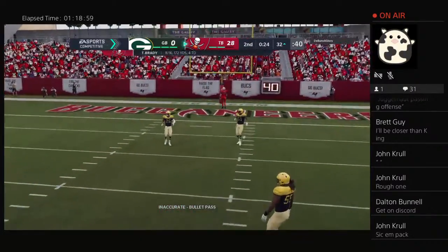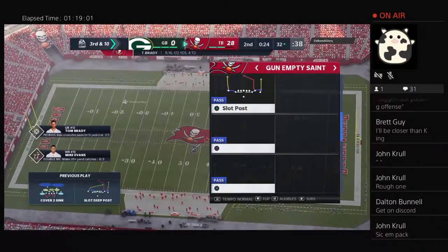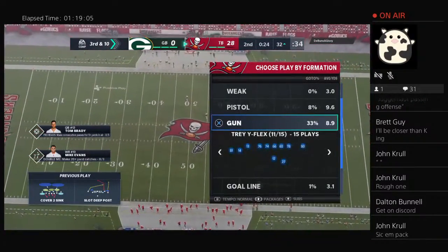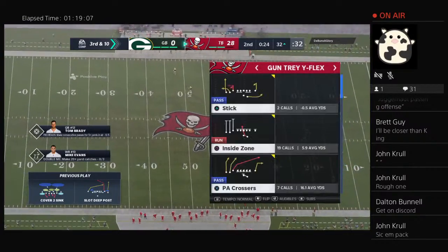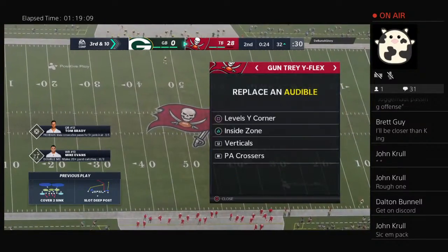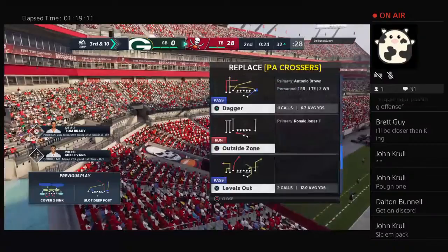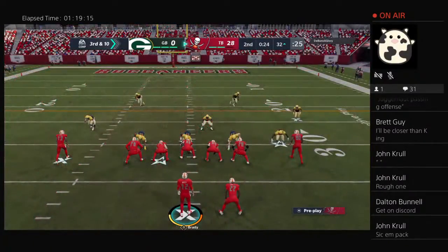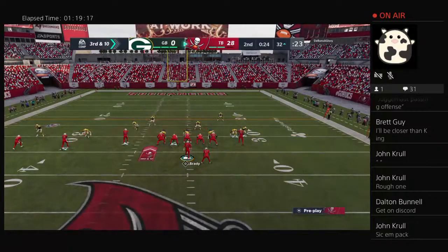And he rifles one incomplete. It certainly didn't appear that that's where he wanted to go with the ball initially, so he tried to get something out of it by dumping it off to his running back unsuccessfully. The chance of wasting this great starting field position, a real threat. This is 3rd and long.